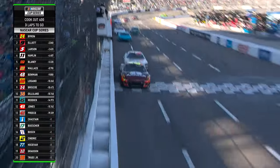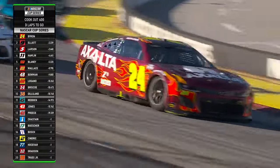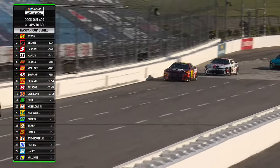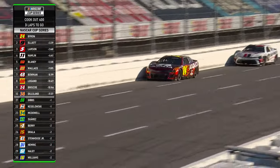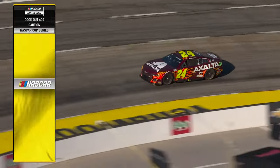Well, William Byron has the most speed right now. He's just stretching this lead out. And look now, he's got some clear track. Absolutely. Look at all the clear track ahead. I think he can ride right there and get the job done. And that last time we had this long a green flag run, who went to victory lane? Jeff Gordon, in the 24.